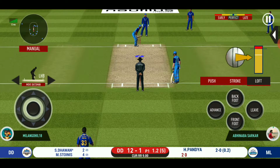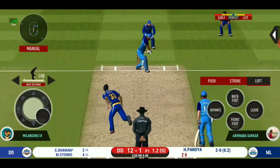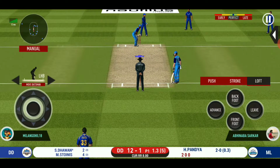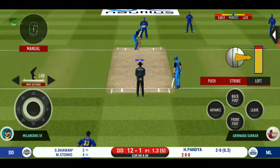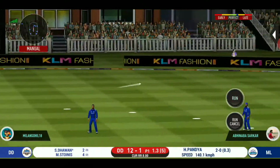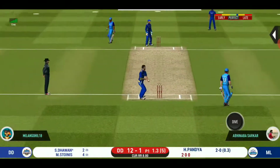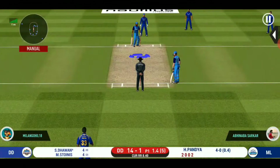Would have been frustrating having missed out on the last one. Very difficult to get out of the way. The bowler bowling from his favorite end. That's into the gap. Should look for two. Running has been top class by both the batsmen.